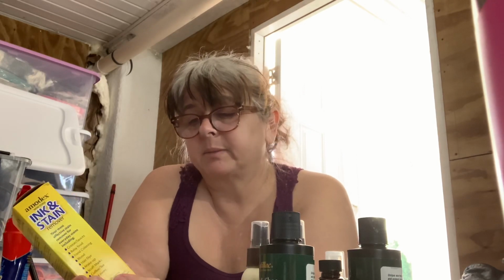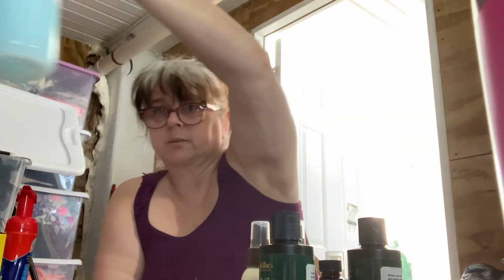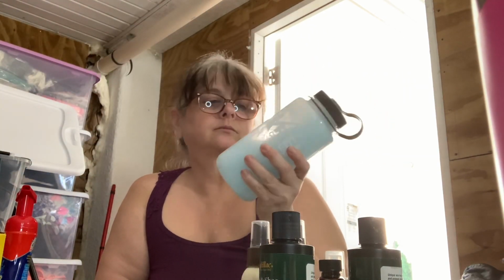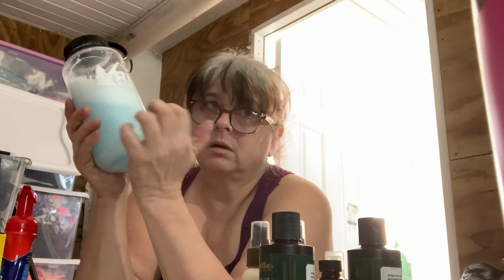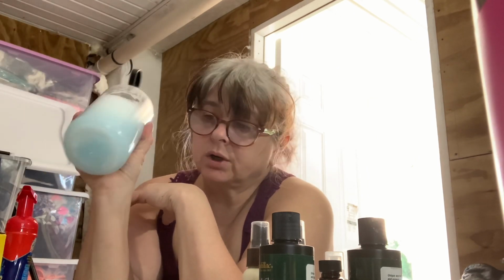Amodex ink and stain remover. I have not used this before. I got this based on other recommendations. Normally for cleaning the insides of my purses and cloth shoes and stuff like that, I'll be using the Reseller Magic, and this is Blue Dawn, baking soda, hydrogen peroxide, and I also add borax to mine, and then water. So you have a nice treating, it's a pre-treater, it's a cleaner.